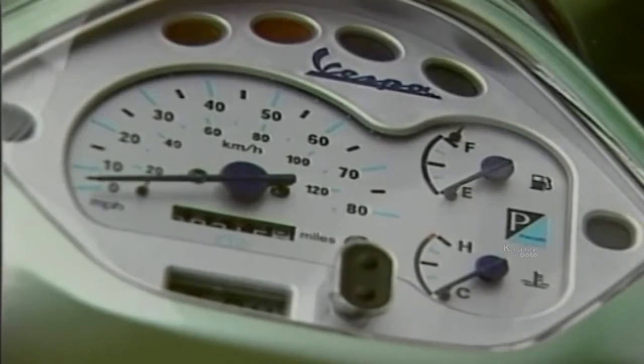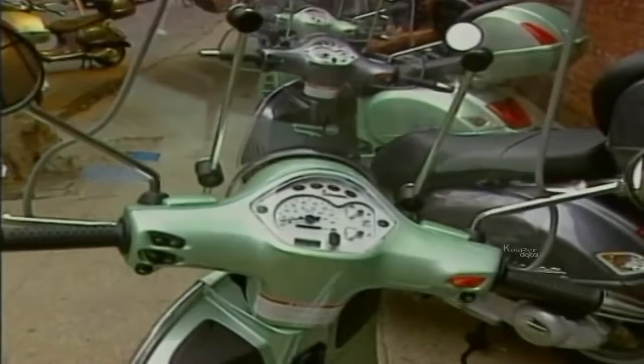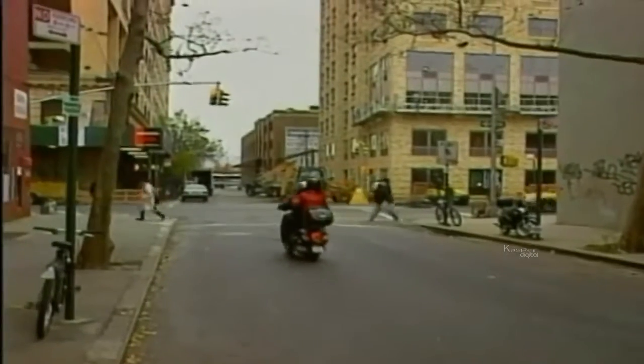Under the seat, there's room for 2 open-face helmets, with more room in an optional colour-matched top case with padded passenger backrest. It also has 12-inch wheels and 2 disc brakes, a first for Vespa. The scooter will come at a hefty suggested retail price, when it's available in America in February, of $4,900. The Gran Turismo was launched onto the European market last March.